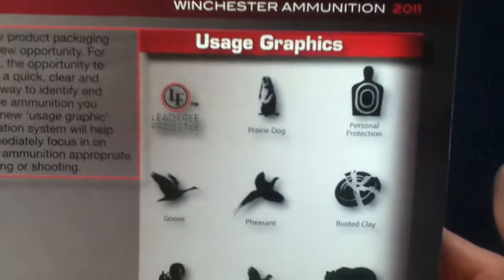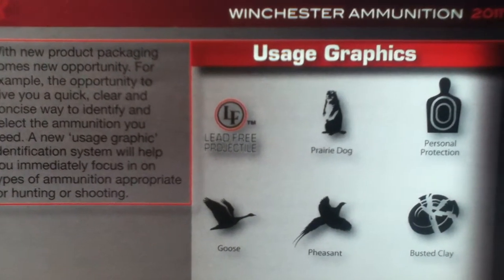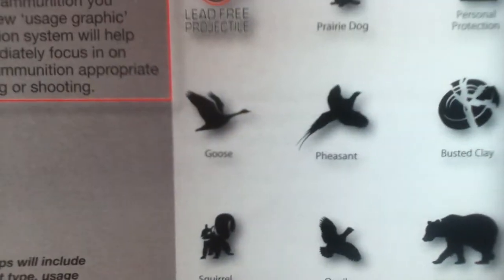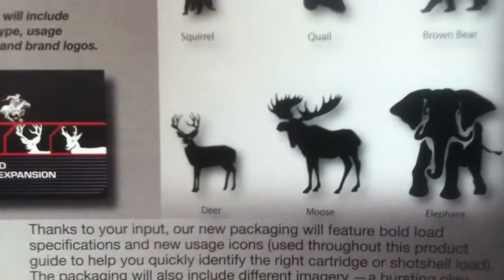And then we have usage graphics. You can see the layouts there for lead-free, projectile, prairie dog, personal protection, goose, pheasant, busted clay, squirrel, quail, brown bear, deer, moose, elephant. So, yeah.